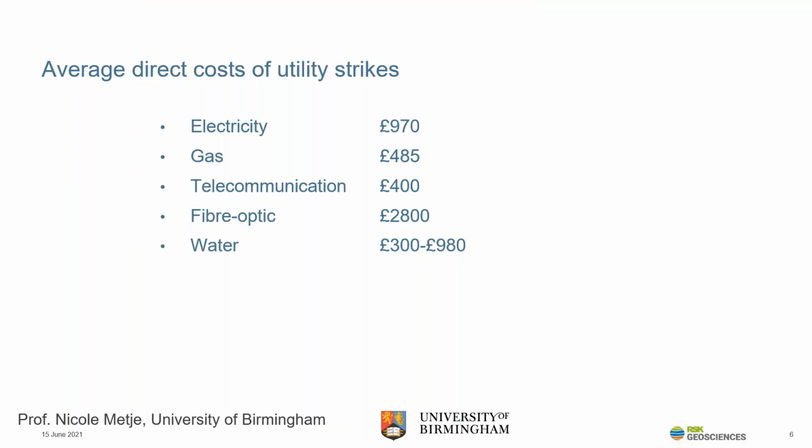But there is also going to be a cost implication. Now, as you can see, the average cost of service strikes is significant, and the strike to cost ratio is also pretty high. And these are just the average costs. We've heard of a fibre optic cable strike that ran into the hundreds of thousands because of the length of the cables that needed to be replaced and the complexity of the environments that those cables ran through.